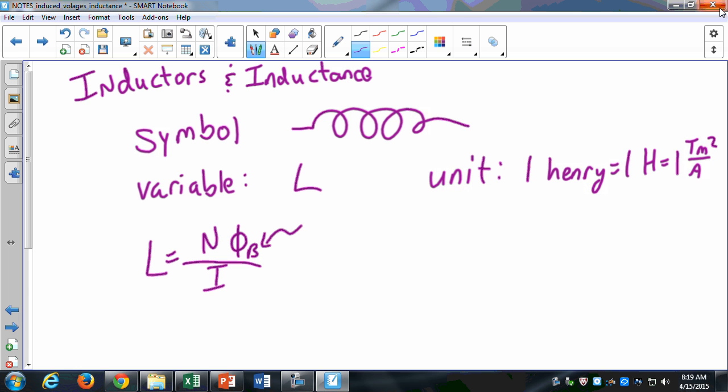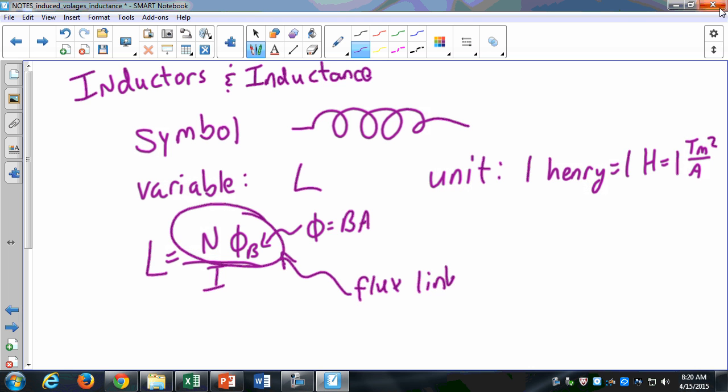Remember, this magnetic flux is equal to B times A. So the inductance is related to this magnetic field that's generated times the area. And our inductance is equal to N times phi over I. This, by the way, is called the flux linkage. We'll see that again later.